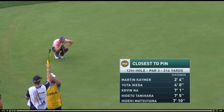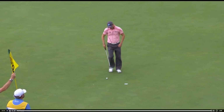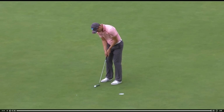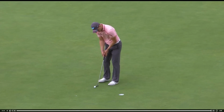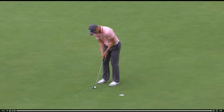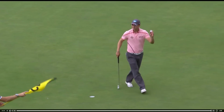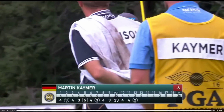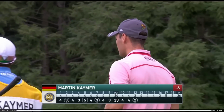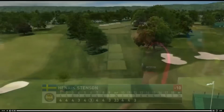As you would expect, Martin Kaymer closest to the pin, just over 2 feet. And that big roar you just heard is a Jason Day birdie at the 11th hole. So Day now back within one of Jimmy Walker while Stenson moves into third place. Kaymer finishes off the birdie at number 12. 11 green is not far from 12 green. So Henrik Stenson has heard both of those roars. And he is wondering when he is going to cause a roar for the crowd himself.